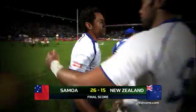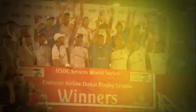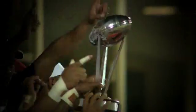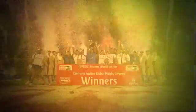So we now say Samoa have won the HSBC Sevens World Series game in Dubai 2012-13. The boys play really well in the final, and they step up. Some of the new players, they step up, and they did a really good job.